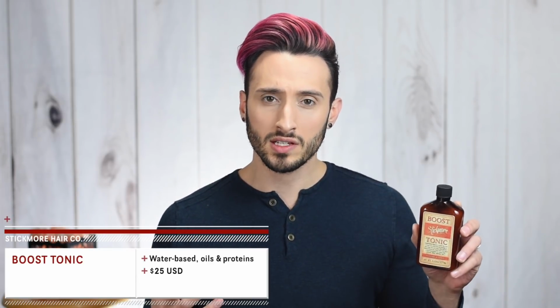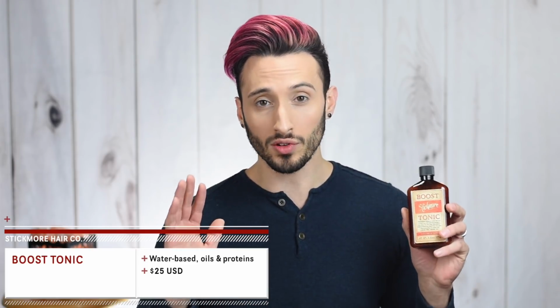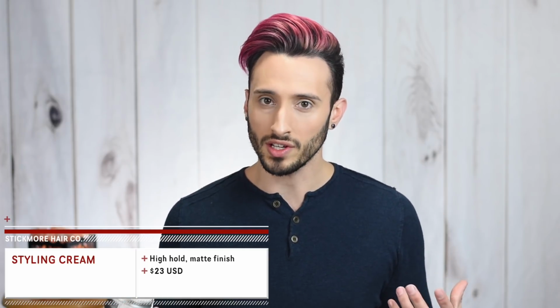Their Boost Tonic is a water and aloe-based tonic. It does have some oils in it, but just be aware it is not an oil tonic. They're very different things, and this is really meant to give your hair a big volume boost. It's got some added hold in there. It's going to make your hair nice and soft and give it a nice natural shine, and this comes in at $25 US.